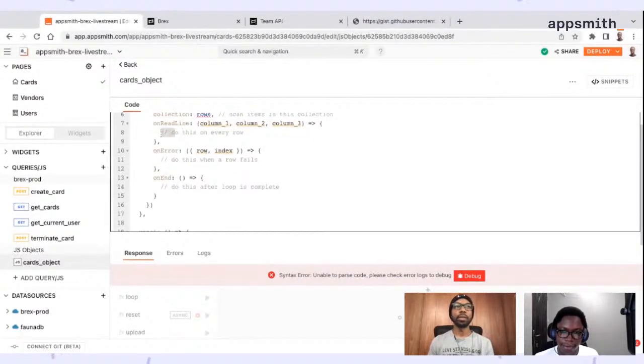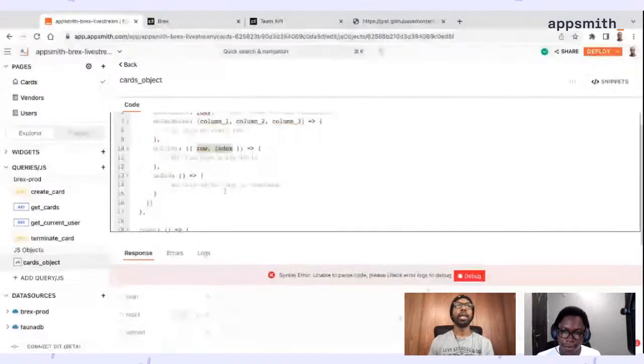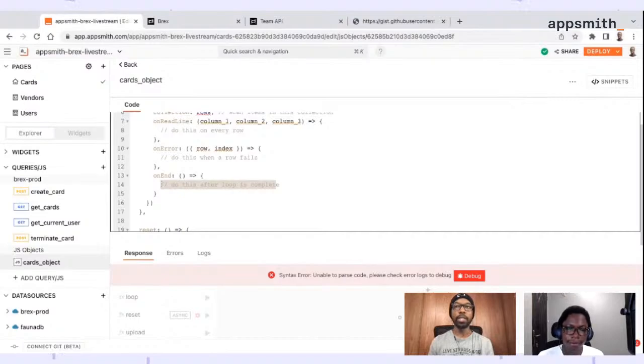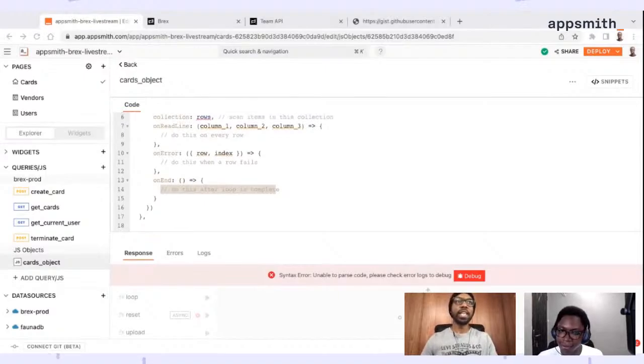And we can make some implementation that allows us to do something on every row. If an error occurs on read line, then it will call this function, and it will also tell us the row and the index, right? And this is something we can do after everything is complete and the loop has ended. Okay. So that's the idea.